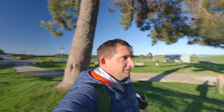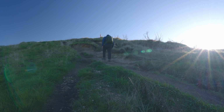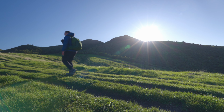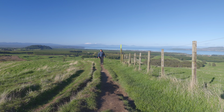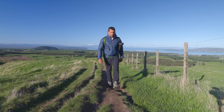Let's carry on. Maunga Tauhara was formed around 65,000 years ago. Not through explosive eruptions like some volcanoes, but by a slow flow of thick dacitic lava, a rare sight in the Taupo volcanic zone. Sounds like the gunshots are coming from multiple directions. There must be a couple of hunters up there.